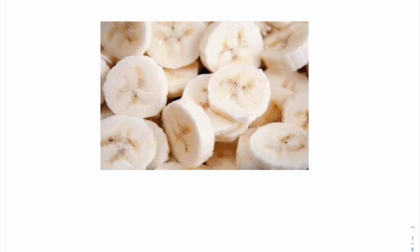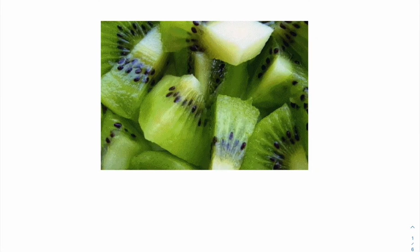It is interesting that citrus fruits have a lot of vitamin C. This is because vitamin C is really stable in low pH environments. So those acidic environments, vitamin C is all about that.